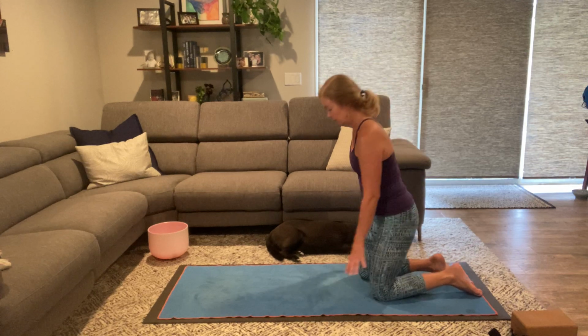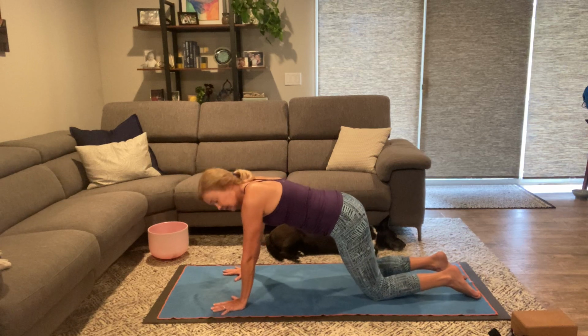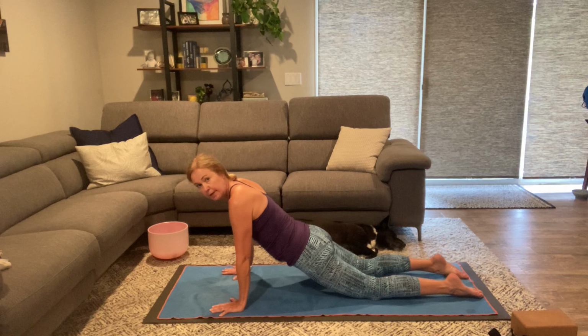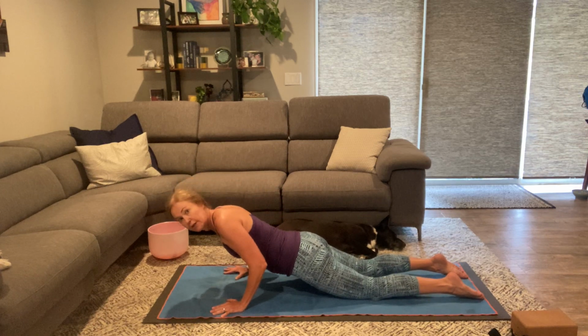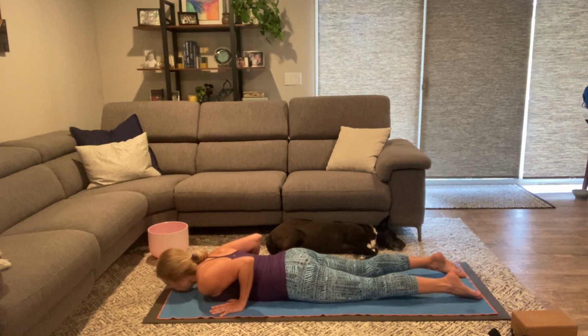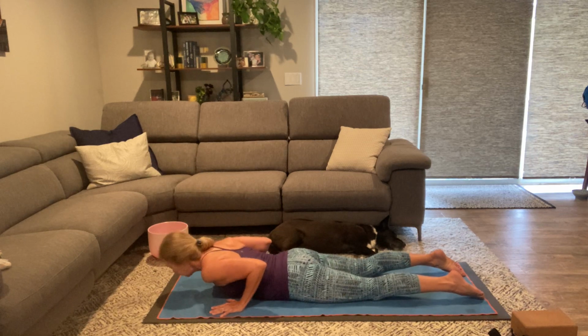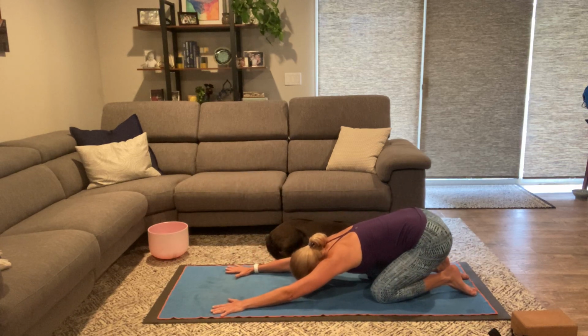ready for our chaturangas. So, just go ahead, hands are about shoulder distance apart, and draw your bottom in, okay? Belly is strong, back is flat, back side of the body. We're going to just release down, chaturanga, elbows point straight behind. They're tucked in closer to your ribs. From here, inhale up to an easy cobra, release down, push back and up, child's pose.